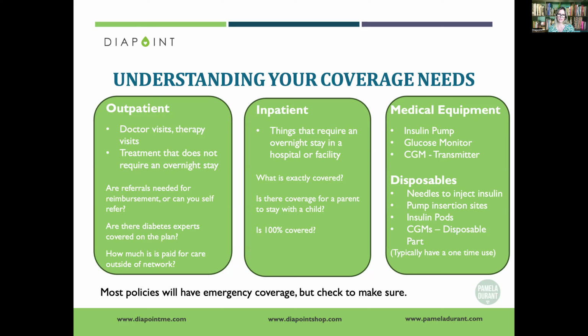Inpatient, those overnight things, as I mentioned, what's exactly covered? Will they cover medications prescribed in the hospital? Will they cover any disposables? Do they cover lab tests while you're in the hospital? All of those things. And like I said, if you have a child, do they cover for the parent to stay? And sometimes even if not a child, they might pay for someone to stay with you, a family member or something like this. That you want to check.